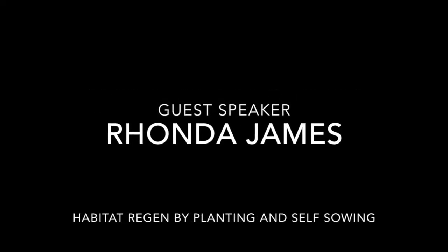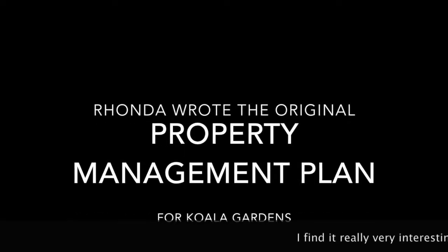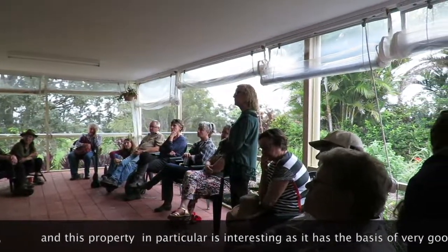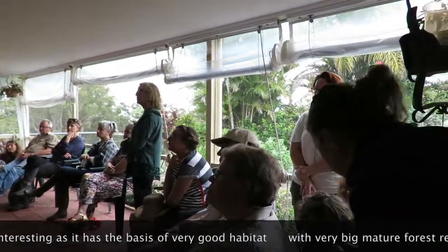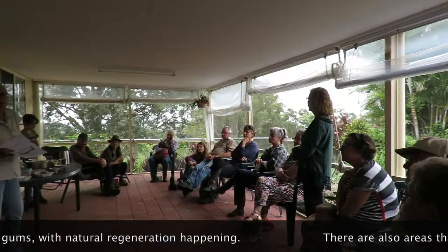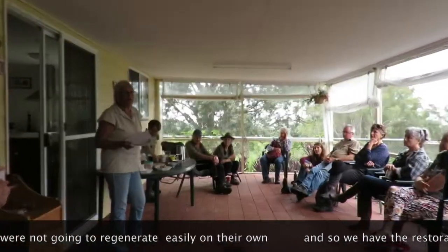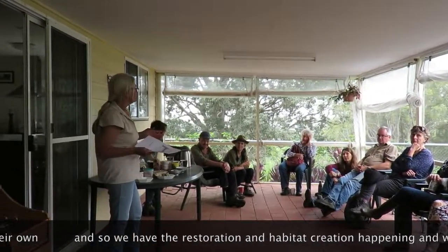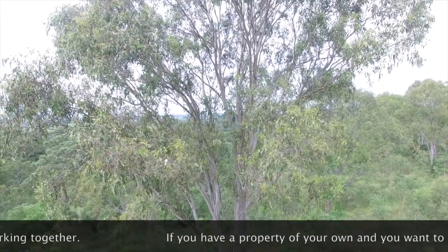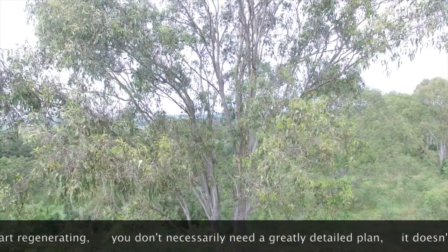And that's why I find this property really very, very interesting, because you've got the basis of very good habitat with the big mature forest red gums, really good natural regeneration happening, but also areas that probably aren't going to regenerate by themselves and then planted. So you've got the restoration side and the creation side.